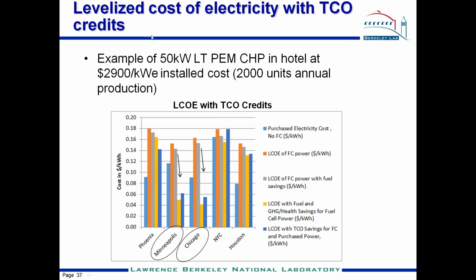Okay, so if we put all of this together, we come up with a levelized cost of electricity, and this metric, which I'm calling a levelized cost of electricity with TCO credits. So again, similar example, 50 kilowatt low temperature PEM CHP in a hotel at about 2,900 dollars per kilowatt install cost. And the first bar here is the purchased electricity cost, so it's the average commercial rate of electricity by city here. So that's without a fuel cell.